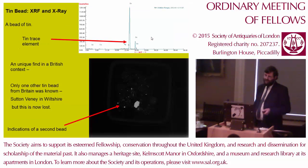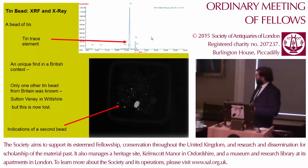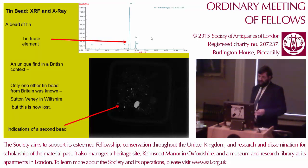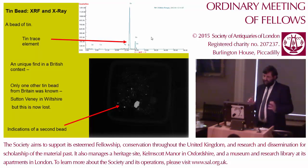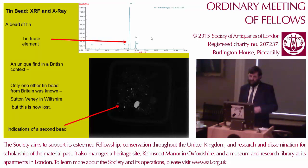So starting with the tin bead, again, we didn't know what the material was originally when we first looked at it, before conservation, but we did get XRF and had a very definite spike for tin in it. You can see it standing out in the X-ray down the bottom there. It's only the second ever tin bead to be found in the United Kingdom. There was one found at Colt Hoare's Sutton Veny in Wiltshire in the early 1800s, but that's now lost. As I said, tin is almost always alloyed with copper to form bronze. It's almost never left unalloyed in Britain.